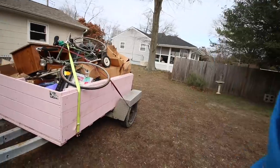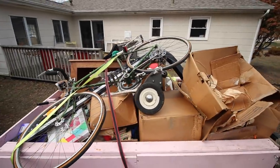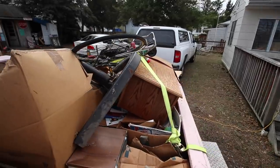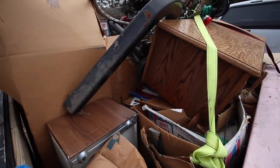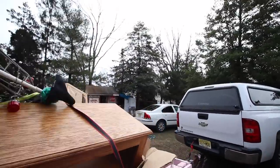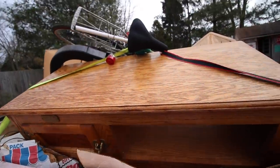I'll give you a quick mini tour of the trailer. As you can see right on the top there, there's a nice Schwinn bike that pays for the unit for sure. And then it's just a lot of different items. I can't even begin to start, but let's crack this open here. Get that off of there.